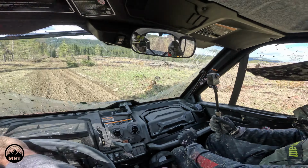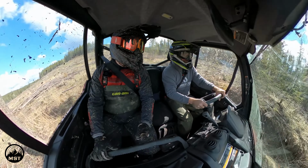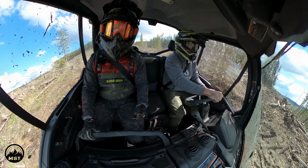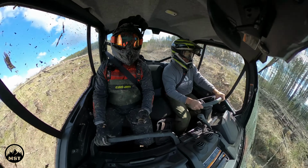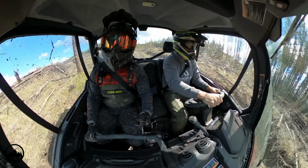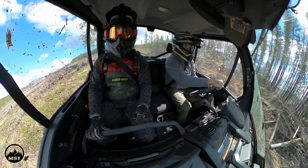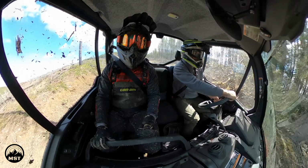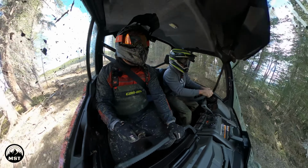What's your favorite unit here? Honestly, this one, because it's really smooth. This is the comfort model, so if I'm going for comfort, this one. But if I'm going for speed, the X3 Turbo RR or the Commander XTP. Gotcha, yeah. For the ATVs, the Renegade and the HD7 are mine. But if I had to pick one, I think you always got to pick the X3. Yeah, it's fast.